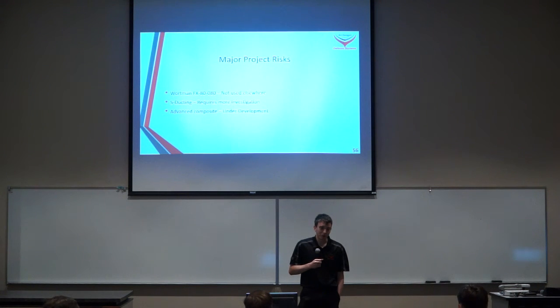Pretty much anything that the B2 can carry, we can also carry, because the major constraint was that rotary launcher, which is what the B2 uses to carry the smart weapons.